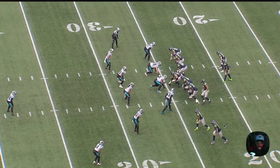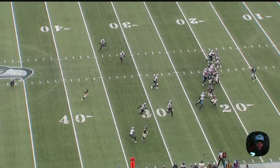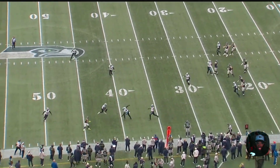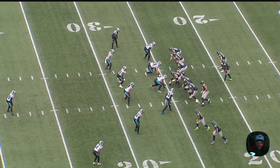Let's go back a little bit to the top. Watch his hips. Watch this transition. Breaks on it, but watch how he switches his hip. Boom. Flips those hips. Makes the play on the ball. Great ball skills by number 8. Let's go back one more time.